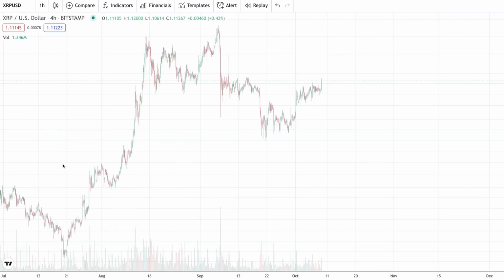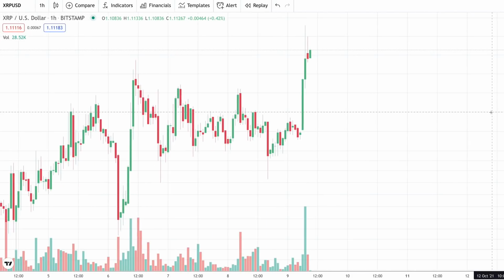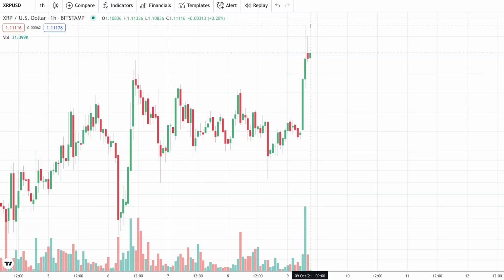If I throw XRP on the hourly, you guys can see over the last few hours here, we have seen XRP pop a little bit. It did go as high as about $1.125. And right now it's trading at about $1.111. So that's all positive news.